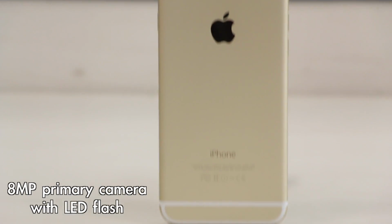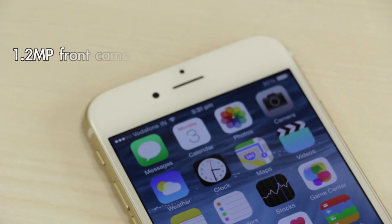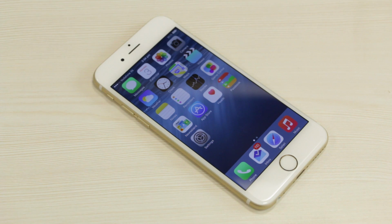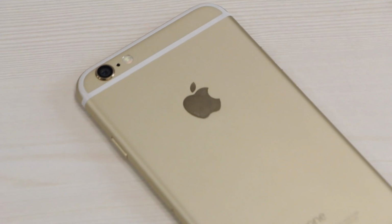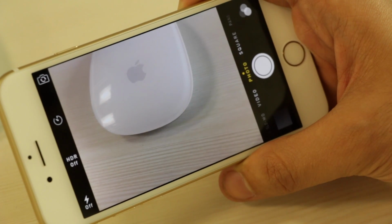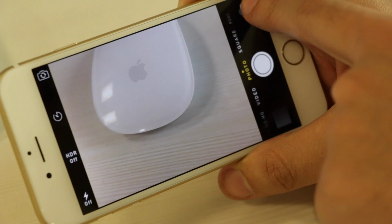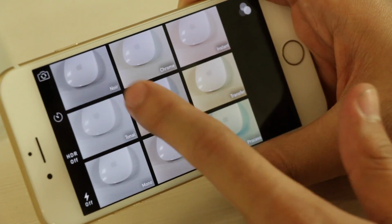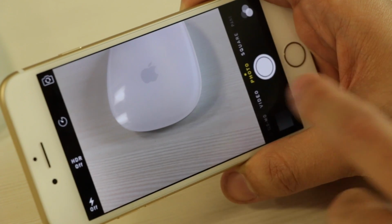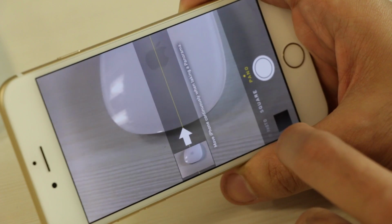In the camera department, the iPhone 6 features an 8-megapixel camera at the back and a 1.2-megapixel camera in the front, the same configuration as the 5s. Instead of increasing megapixels, Apple has packed in several improvements. The most significant among them is a new sensor with focus pixels, which enables the camera to focus on the subject faster. Other notable new features include faster face detection, higher resolution panoramas, and slow motion videos at 240 fps.